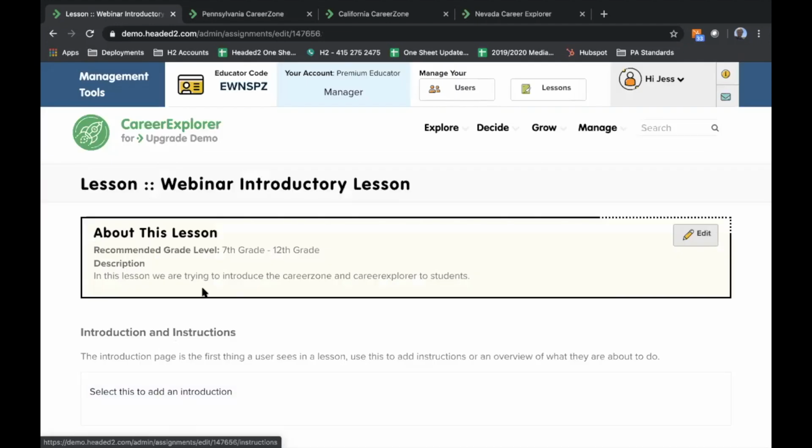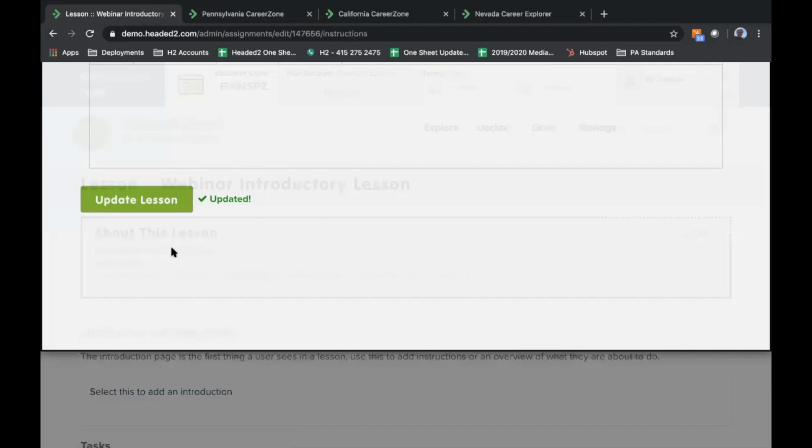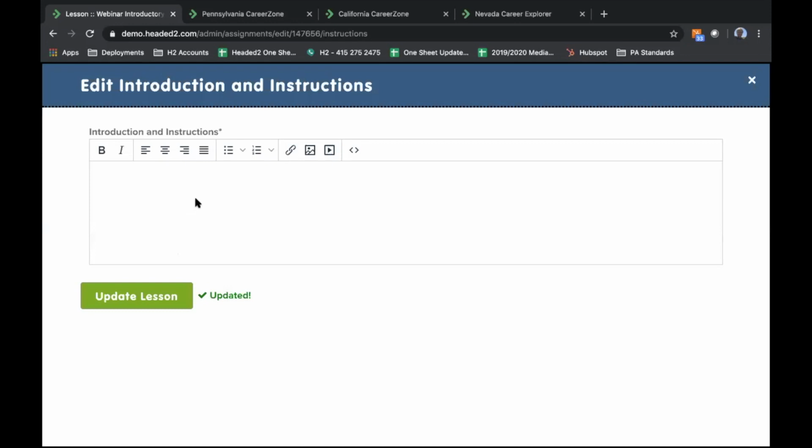I click update lesson, and now I'm into the introduction and instructions. Now this is more for the student. This is where, when I click this, I am now writing to my kids, and I'm telling them, all right, here's what I want you to do in this lesson. Self-assessment is a great way to figure out who you are and where you are going.